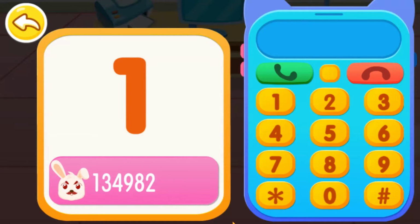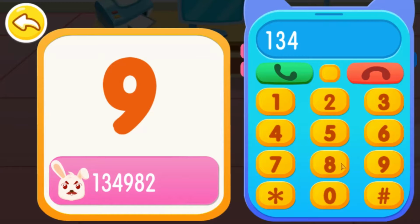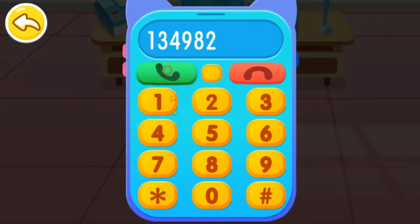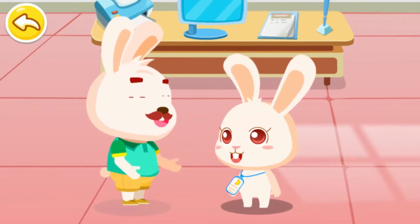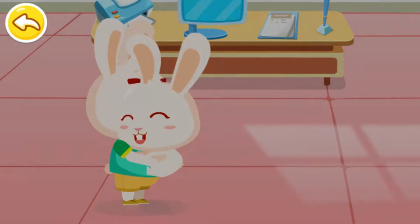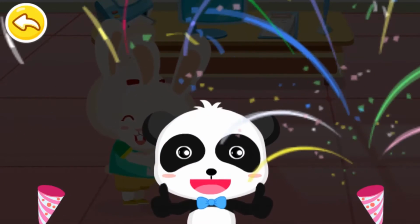Call your dad now. 1, 3, 4, 9, 8, 2. Hello, are you Momo's dad? Momo is waiting for you at the emergency control center. Momo, you shouldn't go alone without your dad. No, I won't go anywhere without my dad. If you get lost at the emergency shelter, you can go to the emergency control center.